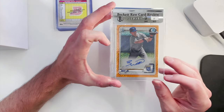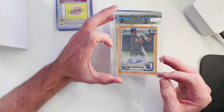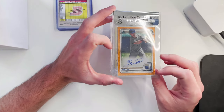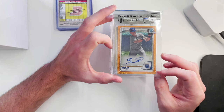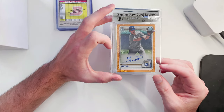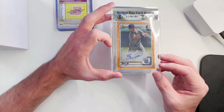Again, I knew that I wanted some Bobby Witt stuff. I saw this card and I was so upset. There's one that just ended a week ago, the exact same copy, obviously a different serial number, but same card. I was the second highest bidder on the card. I bid $5,001 and it went for $5,100. So I lost. As soon as I saw this card, I was like, hey, what do you got? And he was like, oh, one just sold for $5,000. I was like, yeah, I was the second highest bidder.